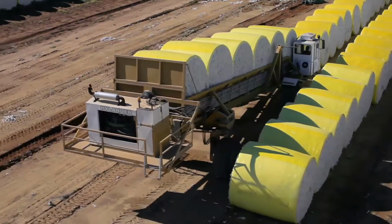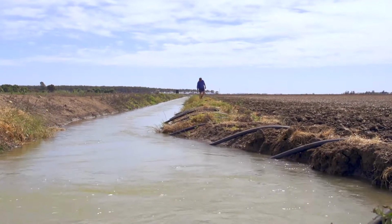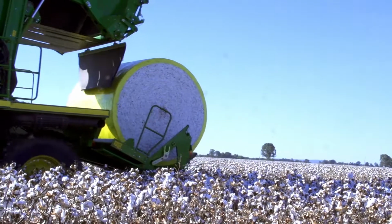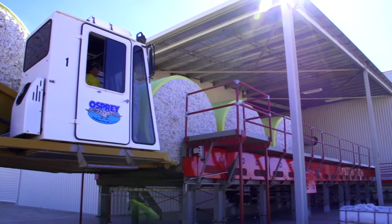The Murrumbidgee Irrigation Area, situated in Western New South Wales, is a purpose-built irrigation area. The diverse and productive region contributes over $5 billion annually to the Australian economy, and cotton is moving south into this region. Australia's cotton is regarded as some of the best in the world.